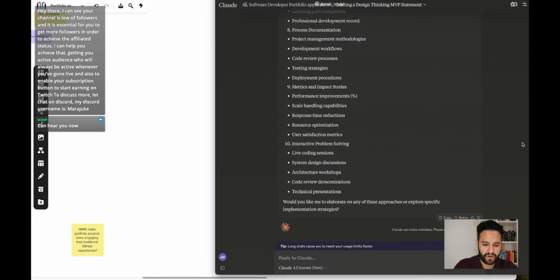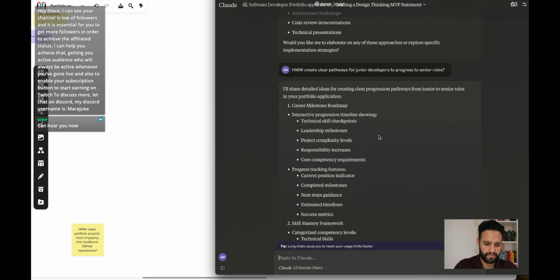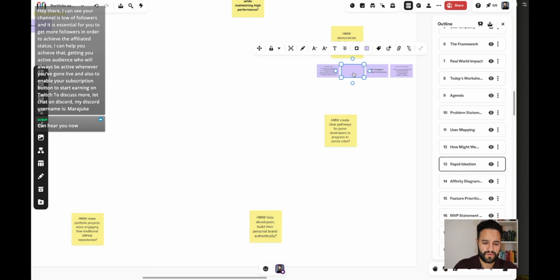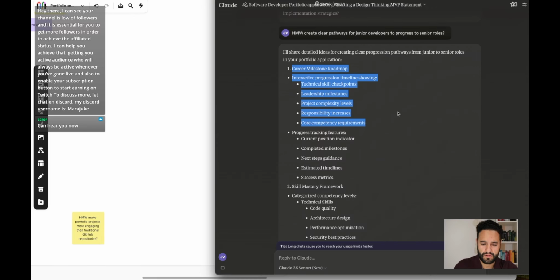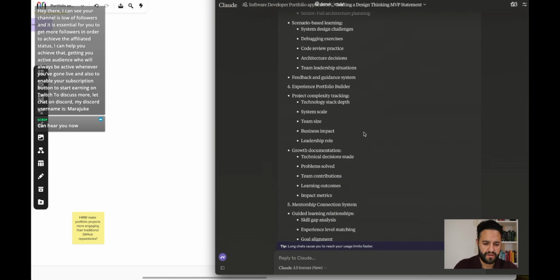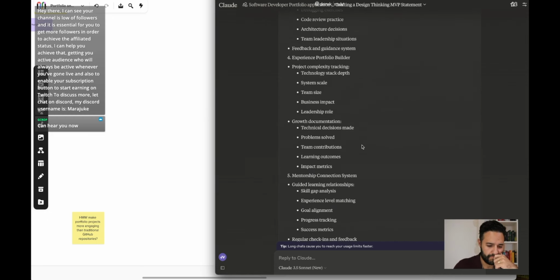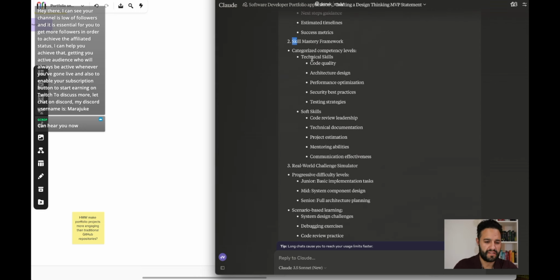How might we create clear pathways for junior developers to progress to senior roles? A career milestone roadmap. I really like this idea. I think this could be something that I can create that might be useful to developers in the future. Progress tracking, skill mastery framework. Real world challenge simulator. Experience portfolio builder. I think I like this skill mastery framework. I'm going to copy this.